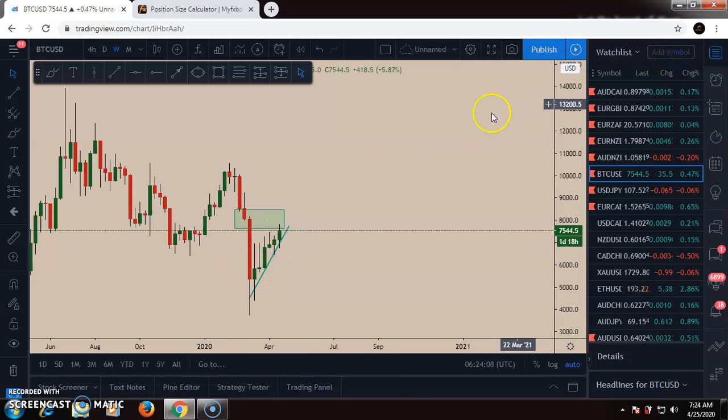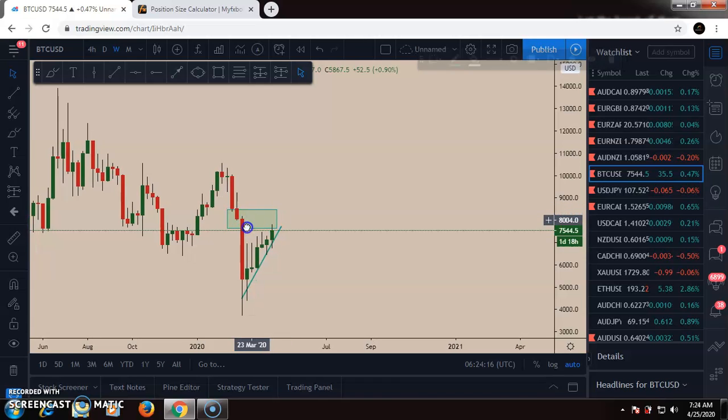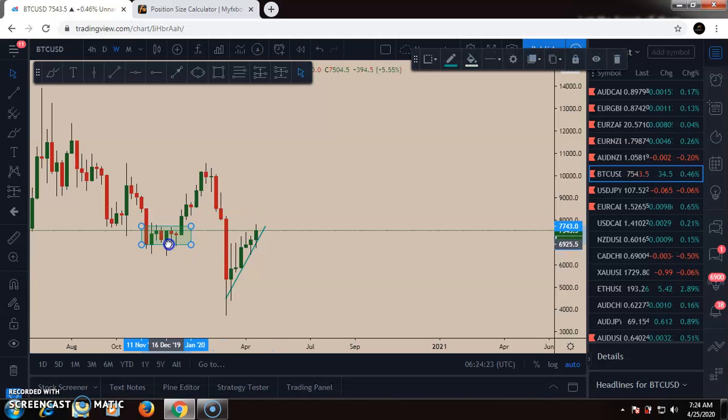Now, as you can see, the market moved with impulse, and now it's moving with correction. So where is the market supposed to correct itself to? Let me get the region for you from the weekly time frame. The market is supposed to correct itself to this zone where it started a consolidation. This is a consolidation here.